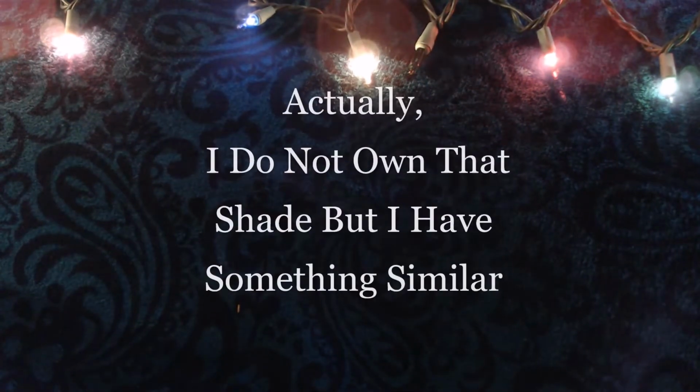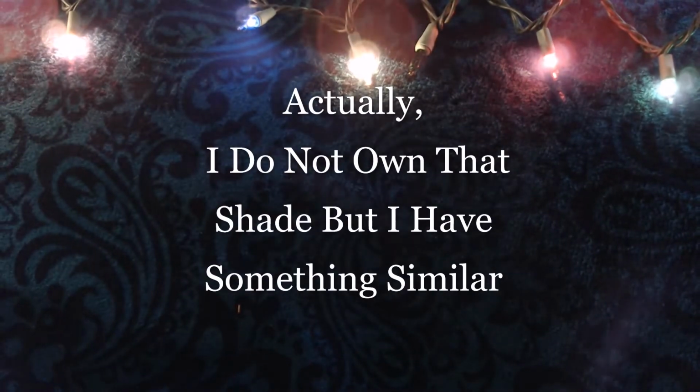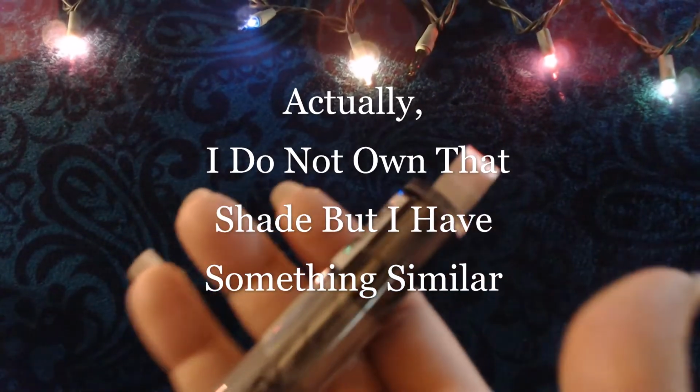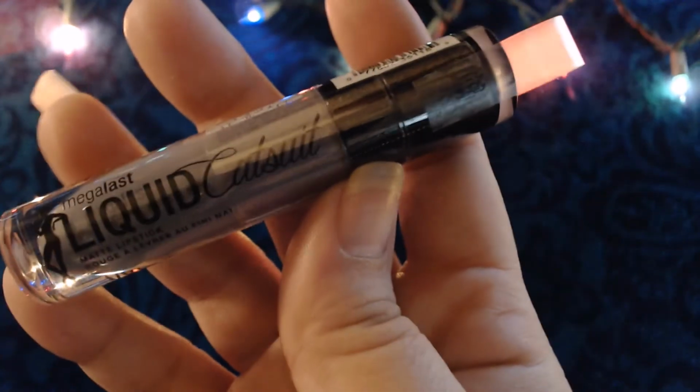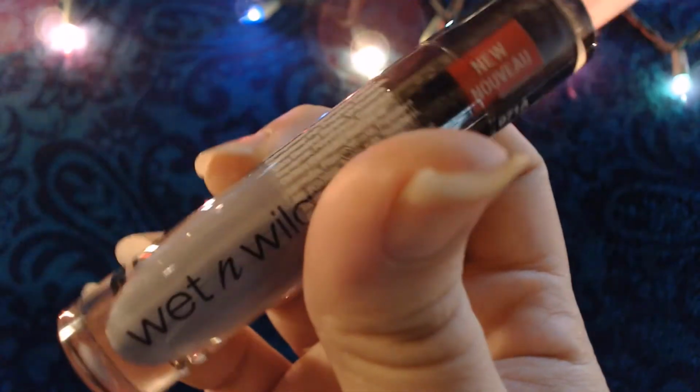These are the ones I found. The Wet n Wild Megalast Liquid Catsuit. Like, this one's a matte lipstick. I already own this one too, and it's in the shade Lavender Crown. It's really just like a gray tone. Lavender tone, gray? I don't know. It's very gray though. But I like this shade. Really weird, different, interesting.